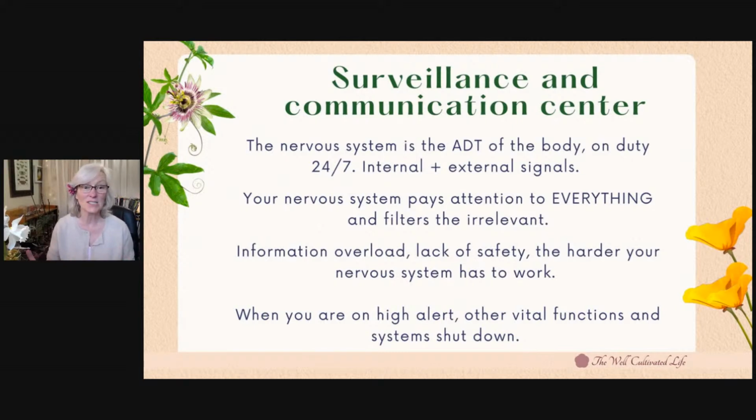We were talking about the digestive system, all this other stuff that's going on inside. Your nervous system has an internal system as well. So it has to pay attention to everything, and it filters a lot of the irrelevant things out. So can you make some of these things, can you start to perceive things as irrelevant so you don't have to worry about it anymore? Yeah, you could. Because information overload and this feeling, this lack of safety, it makes our system just have to work harder. There's just more to filter out, right?